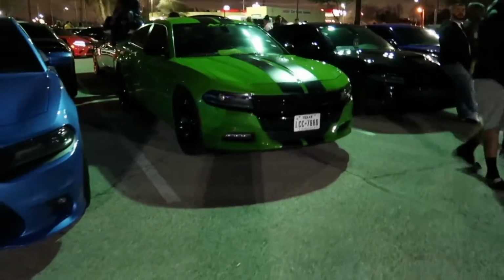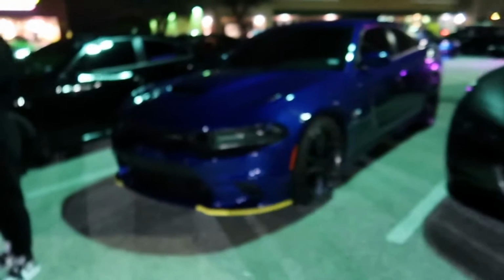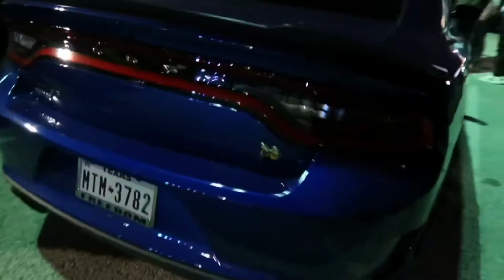Then we got a green one on here. Man, you gotta get that footage by any means. Focus, focus on that shit. By any means. There we go. Now we got an indigo blue Scat Pack. Yes, sir. See it. Looking good, looking good, looking good. Okay. He wants you to see that's a Scat Pack. You know what I'm saying? That thing look good. I ain't gonna lie, man. This blue right here is killer.